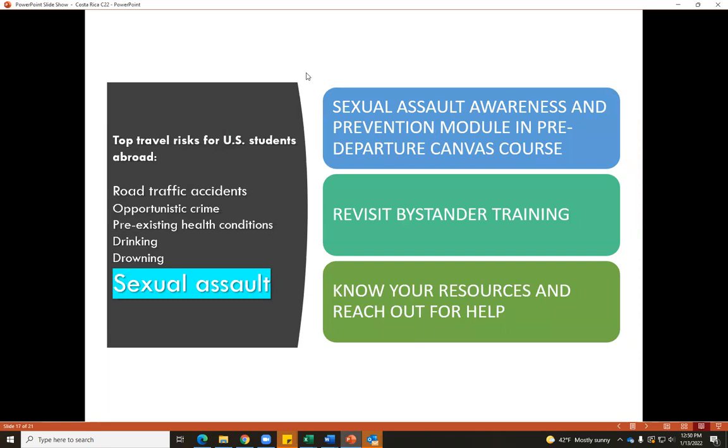And lastly is sexual assault. We do not, thankfully, have many incidences of sexual assault on our programs, but we do want you to be aware of the possibility and not to put yourself in situations that are unsafe. You're going to be in a place that is unfamiliar to you, and we know that you've had plenty of training in the past, but we're asking you to revisit your training, just to go over safety in a new environment. It would be good to familiarize yourself with your previous sexual assault awareness and prevention training. We have the module in the Canvas course that all of you should have taken by now. And know your resources and reach out for help.